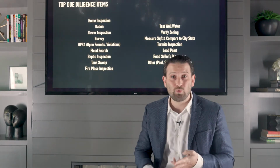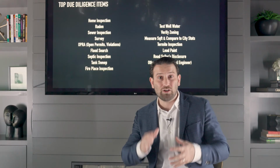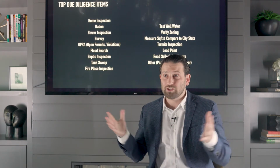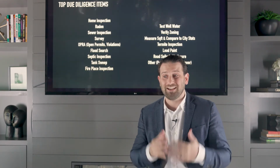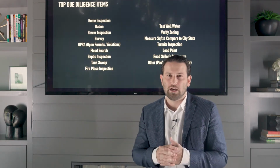Easements, shared driveways, encroachments. If you don't know what an easement is, it's when somebody else has the right to use your property, right? Like a shared driveway. That's when you'll find out. It'll be on the survey. Okay, a lot of times it'll be recorded on the deed as well, but the title search gets done a little bit later on in the process. So you want to get that survey done.